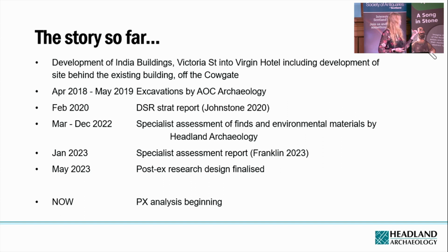The excavations were by AOC in 2018, 2019. And then there was the small matter of a global pandemic that got in the way. Then the specialist assessment work was done by Headland last year. And we have just, in the last fortnight, finalised the Post-ex research design. So it's right at the start of the whole Post-ex process, and everything I'm telling you today is basically potential and preliminary results.